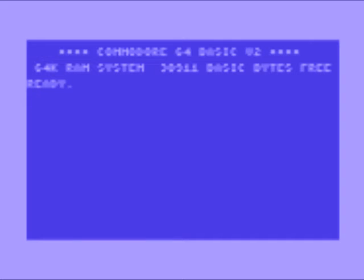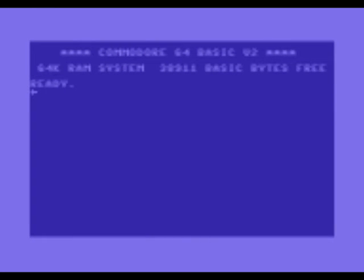This emulator is called CCS64 version 3.9. This is a really good emulator. I would recommend it. This one's Vice Commodore 64, from the Vice package, which comes with a few emulators. I won't go through them all, but this is a good emulator.